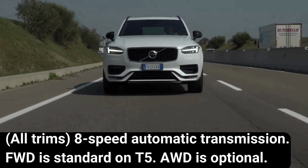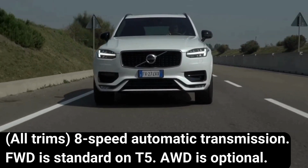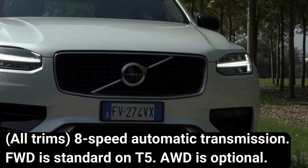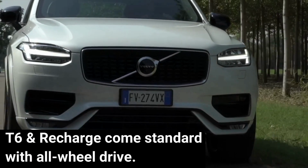All versions of the XC90 have an 8-speed automatic transmission. Front-wheel drive is standard on T5. All-wheel drive is optional. T6 and Recharge come standard with all-wheel drive.